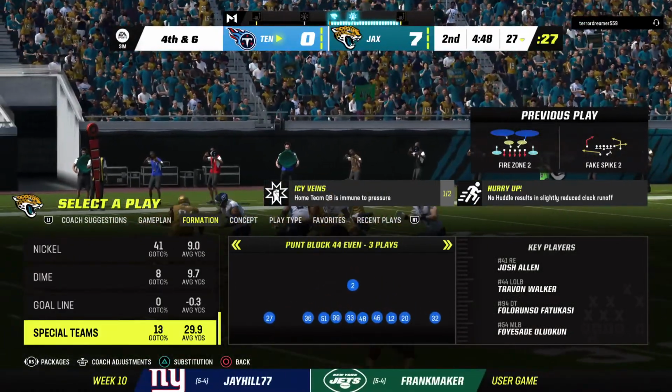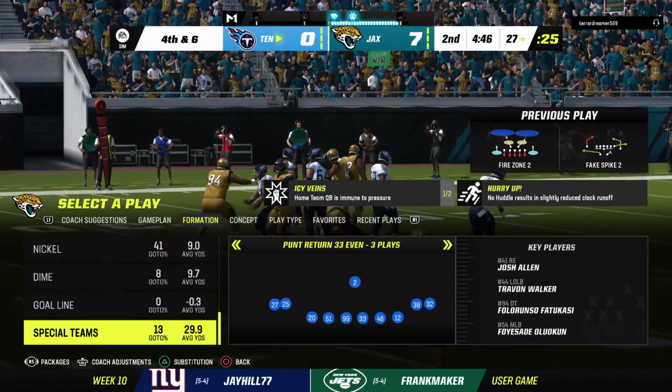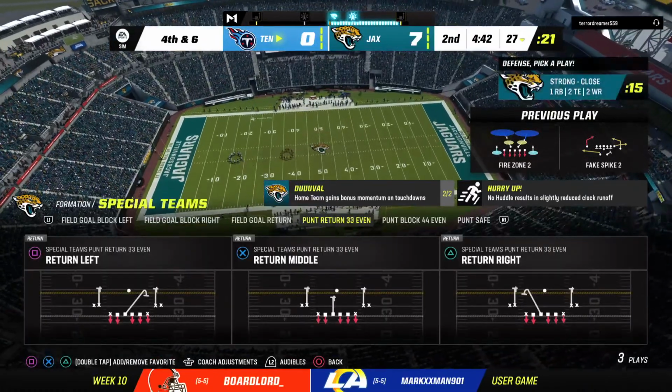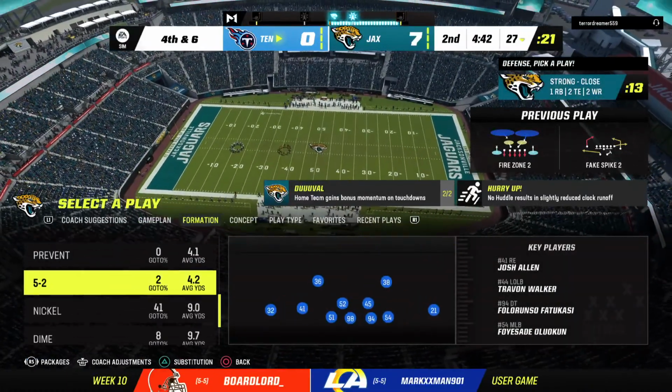Well, they say that life's all about opportunities, and that holds true when you're playing defense as well. How about him seeing that chance, making the most of it, did a great job of wrapping him up and bringing him down.